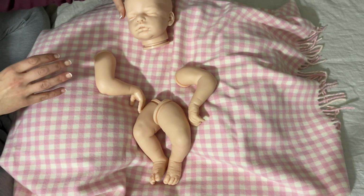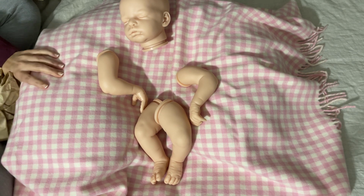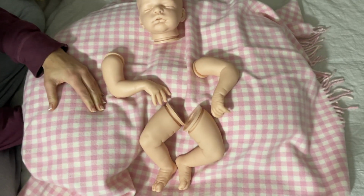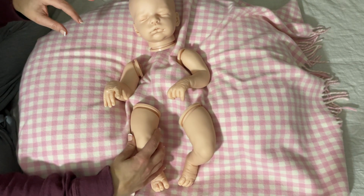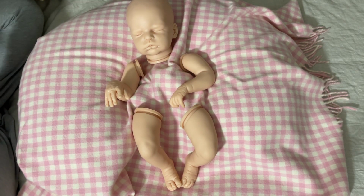I probably didn't even need to bring the boppy. I could have done this better. Oh, look. Let's try this. Yeah, that's so good, Renee. Okay. So there she is.